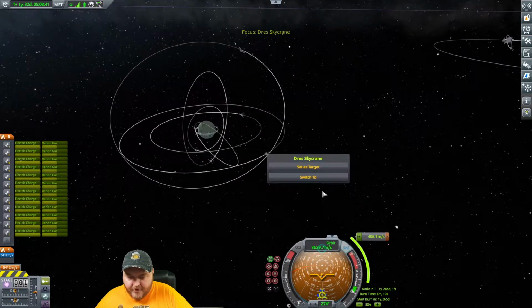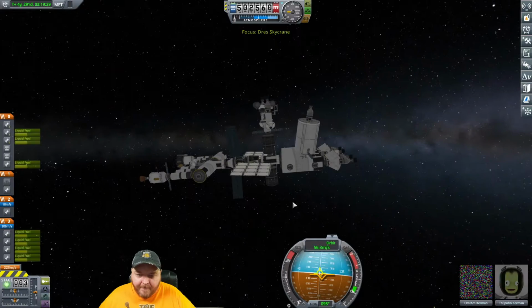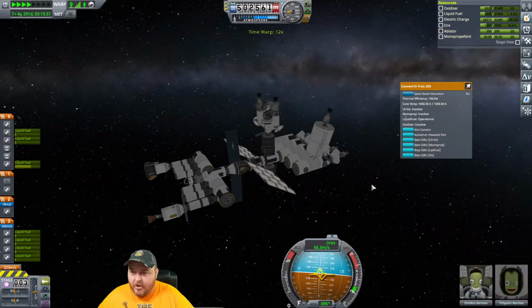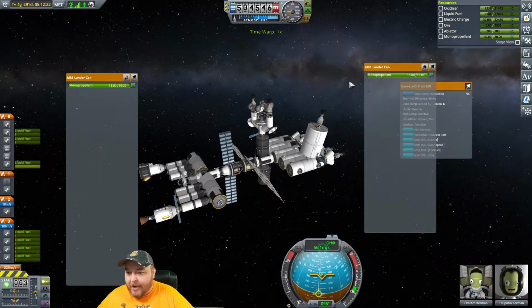So yeah, right now we're just refueling. It's kind of boring to refuel, but it has to be done. I think I gotta do one more trip to make sure everything's good to go. So we're gonna get this ore processed. We're just making liquid fuel at the moment. We need one more trip.